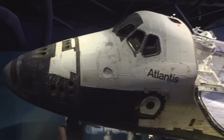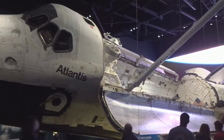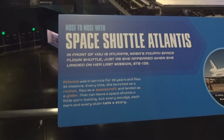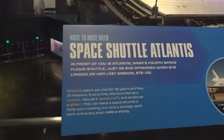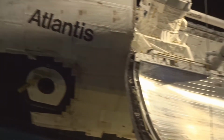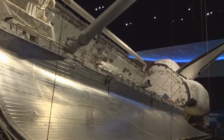This is my favourite bit. This is the actual shuttle that's been into space. "26 years and 33 missions." Incredible. Launched as a rocket, flew as a spacecraft and landed as a glider. It's just incredible. Could look at it for hours. I'm going to go around this bit first.